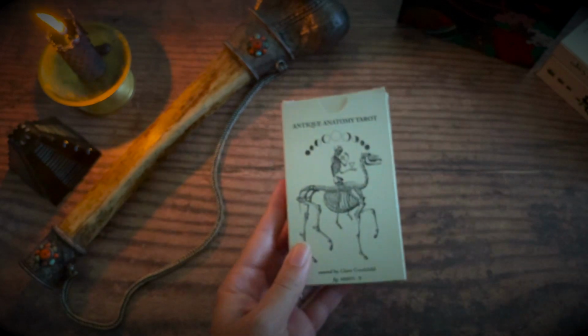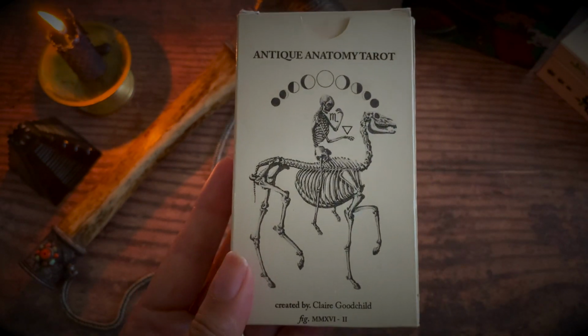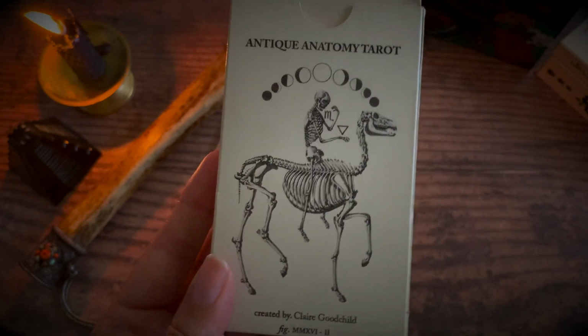So I find that to come in handy. And then let's see, what else do we have here? Oh, we have the Antique Anatomy Tarot. This is the non-ephemera edition, so this one came first.